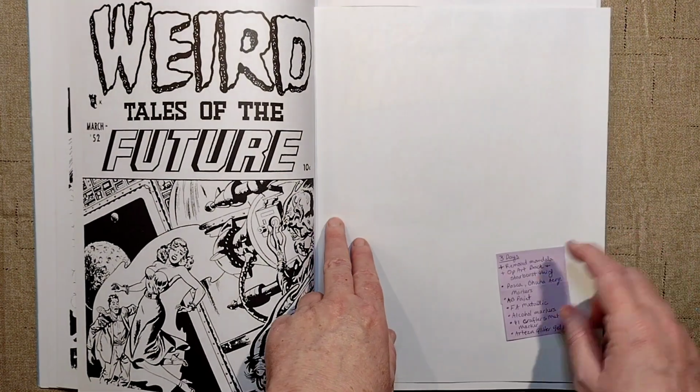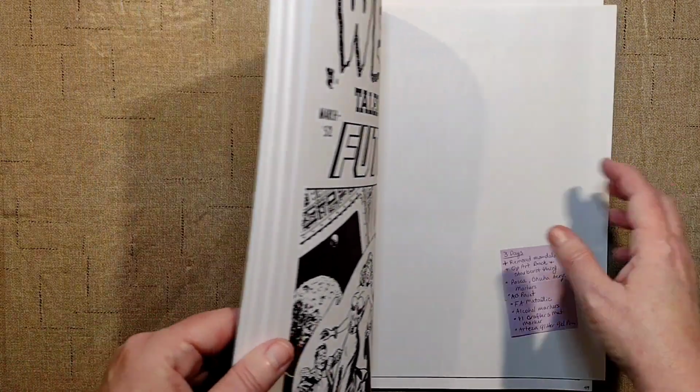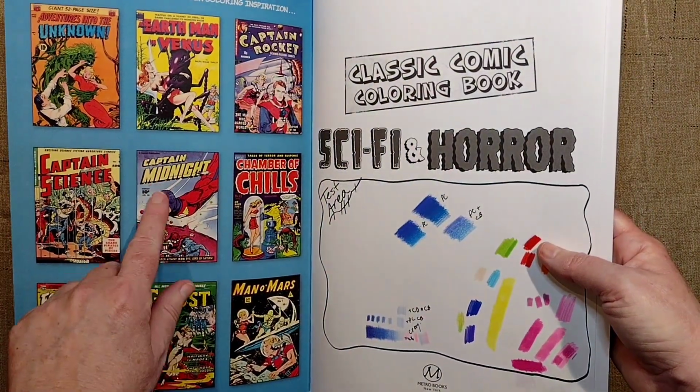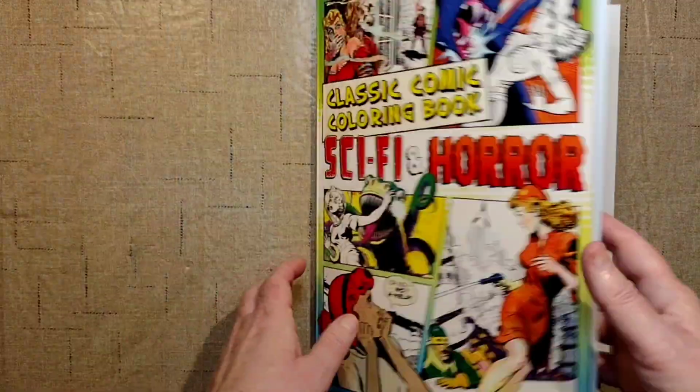That one only took me 3 days, and I think I did that in May as well. But it was nice and therapeutic because all I had to really do, I didn't have to pick anything. I just had to match colors to the cover there, which was nice. I look forward to doing more in that book.